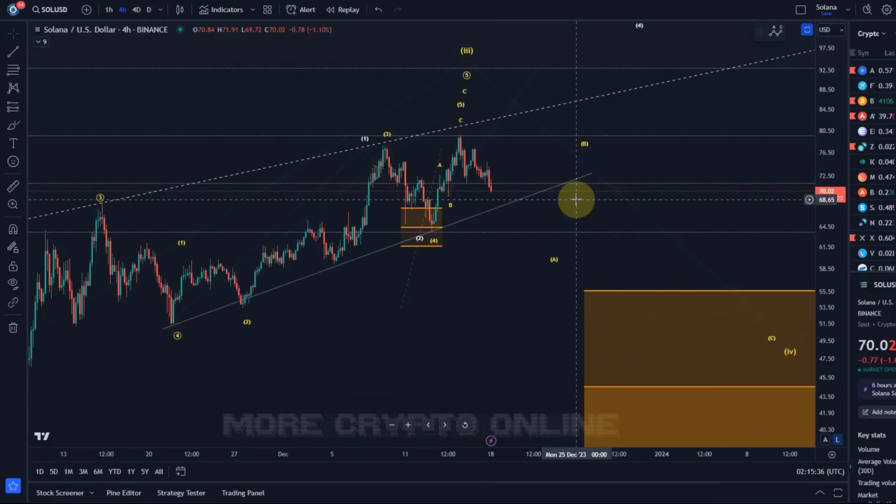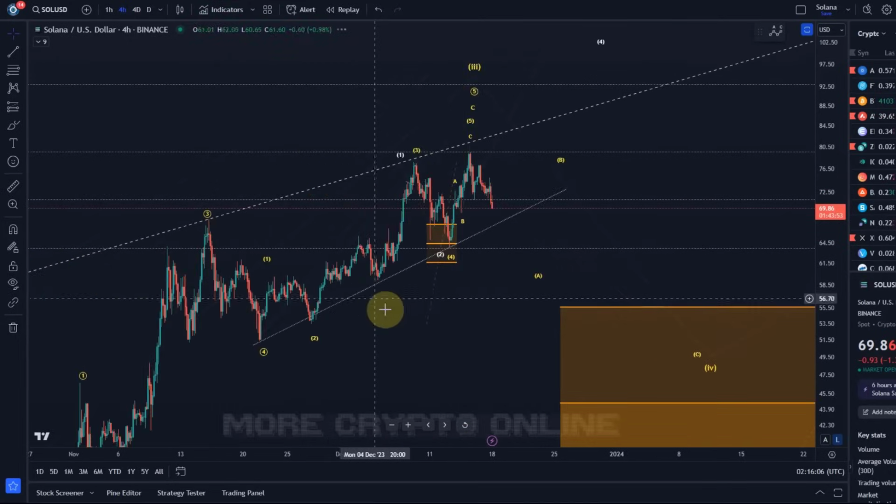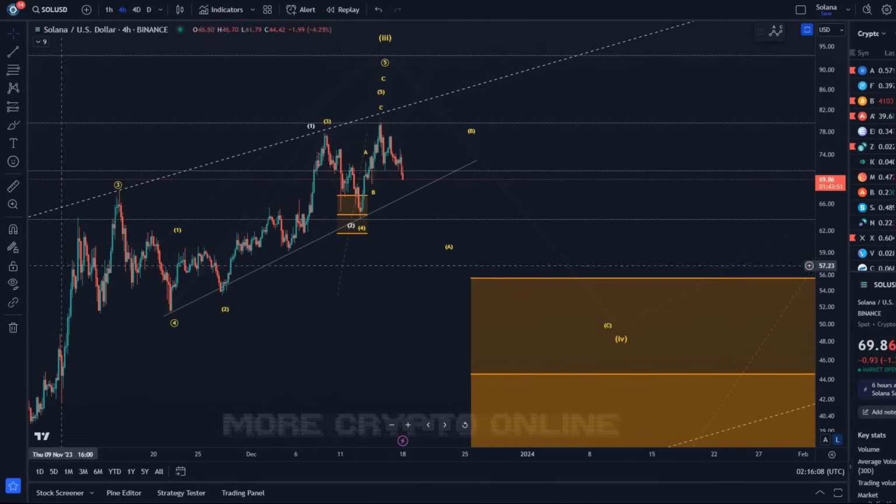So the first level I suggested I really need to see break, that's the previous wave B low. That's at $69.20, pretty much. Yes, let's call it $69. So once we get a sustained break below that level, that would be a strong indication that some kind of a top is in place. But I'd really like to see a break of what I have labeled there as wave 4 low. That's at $63.50. That would further confirm that a top is in place. So it's always a question, how much confirmation do you need?